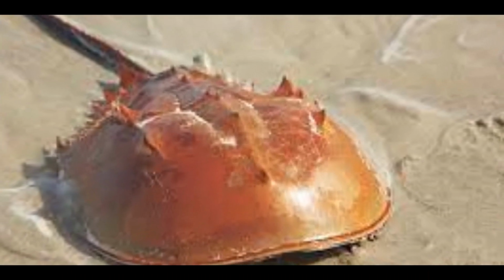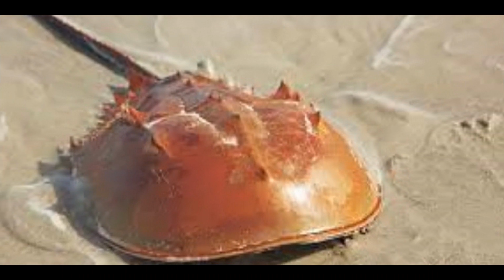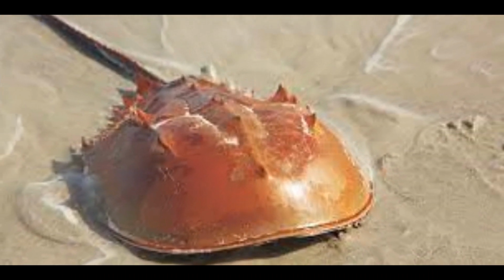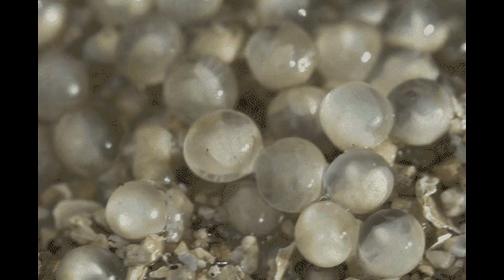Horseshoe crabs are known to consume algae and other forms of detritus present in their habitat. They sift through the sediments, using their mouthparts, to filter out and ingest organic matter, including decaying plant material and microorganisms.